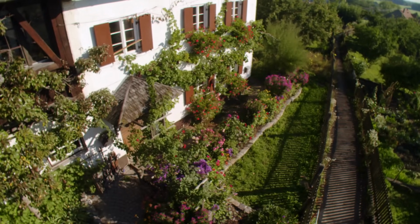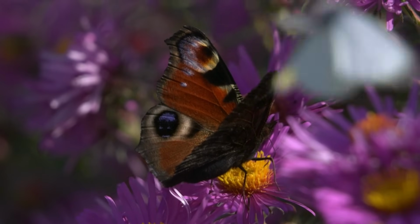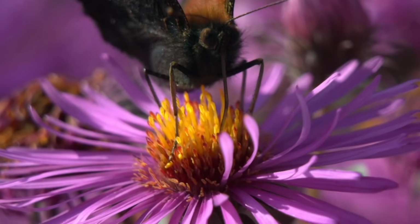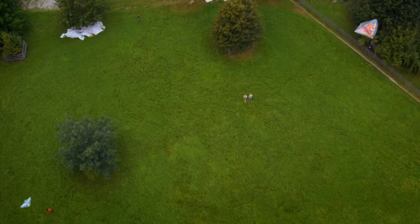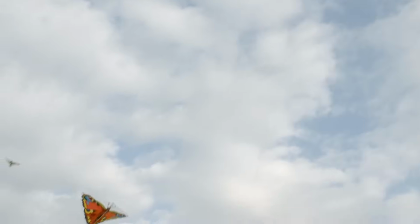Many of us plant flowers in our gardens to attract butterflies, and even non-native plants will supply ample nectar. Michaelmas daisies are native to North America, but happily cater to the needs of our own insects. This peacock butterfly requires fuel of a different kind. It flies on wind energy alone and is a particular favorite with children.